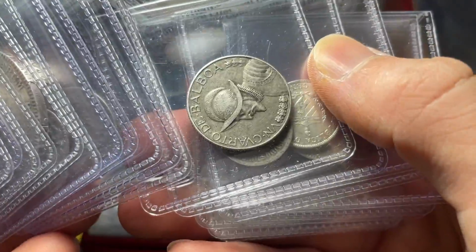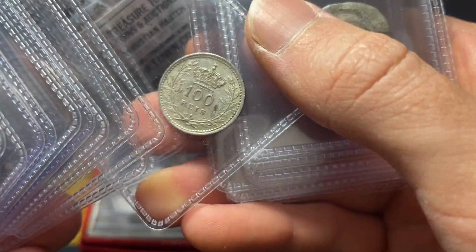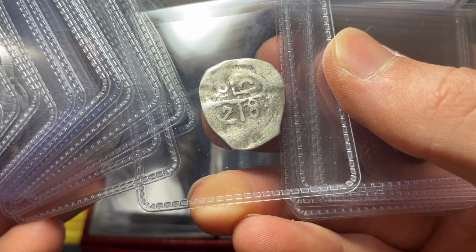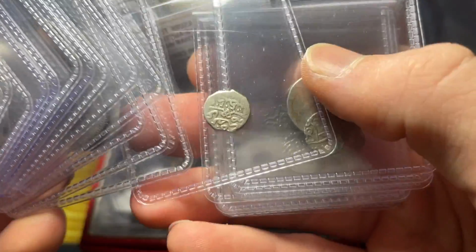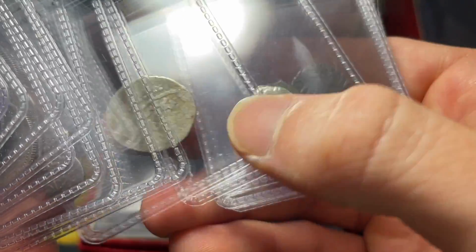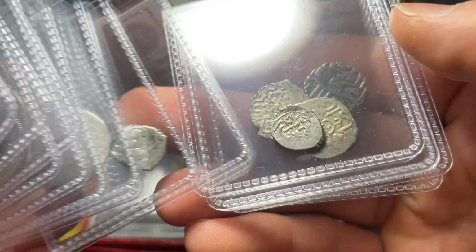Another Iranian one, Panamanian Balboa, 1874 Colombian decimo. A Cuban coin, a Portuguese 100 reis. This one, oh wow, this one's from like, I want to say like 1804, Moroccan dirham. We've got some more axe coins. And then this one is, I'm forgetting exactly which ones. I think these are from the 1300s in different sort of sultanates in the Middle East.